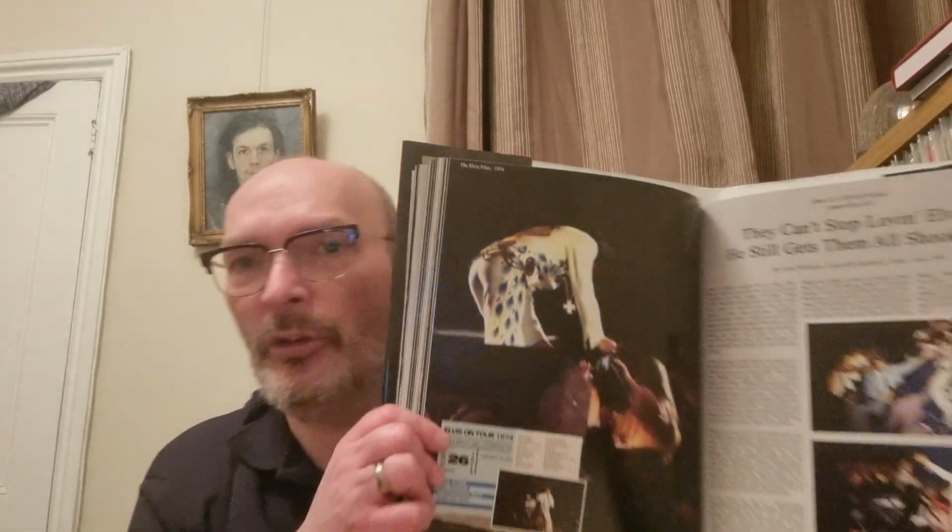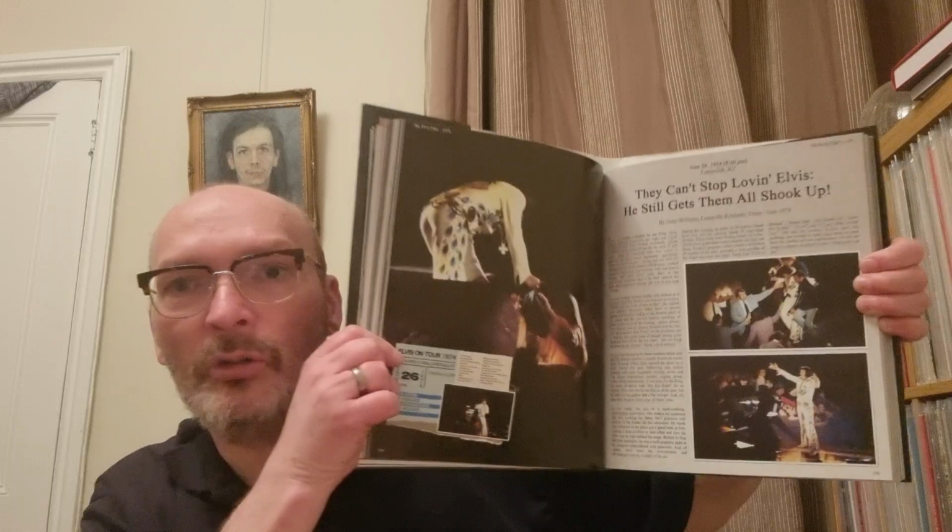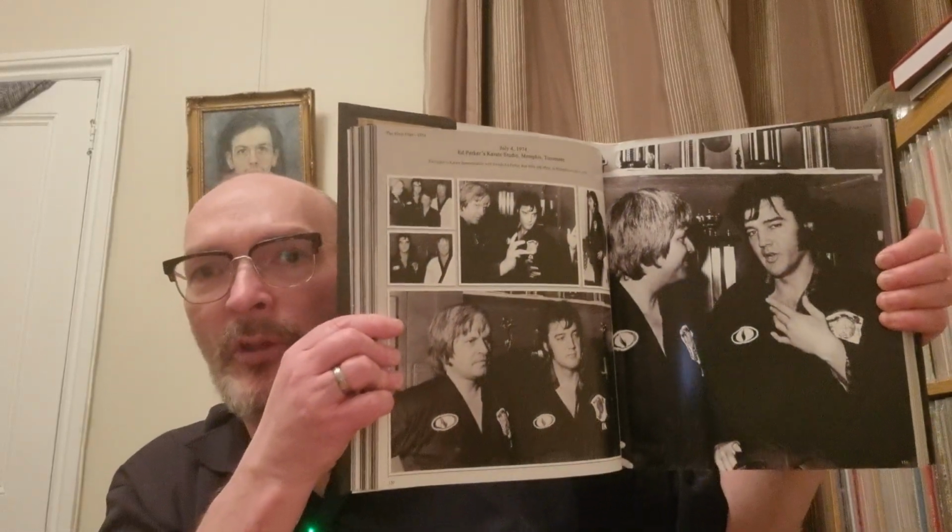I was saying earlier in this upload that I look through these books a lot, and you can understand why, can't you? Because they are beautiful. So this one here, they can't stop loving Elvis. He still gets them all shook up. I have my selected favourite images of Elvis throughout his career, but then you can see some rare images of Elvis that you've not seen before, and you just think it's a great photo of a great man.